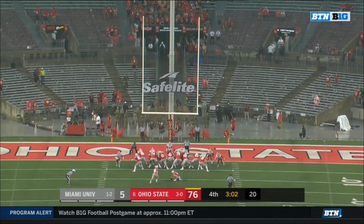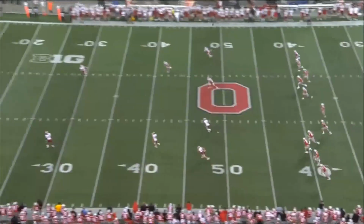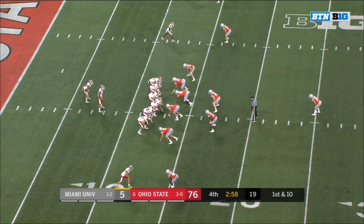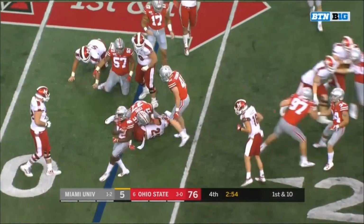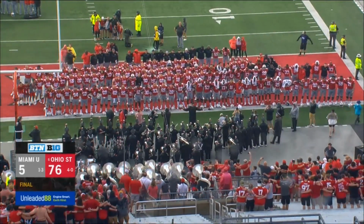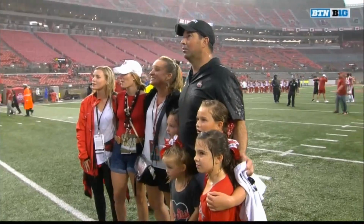At one point in time, this was a game that was 5-0 in favor of Miami as the PAT shifts to the right. Touchdowns apiece, so now Fields is at the top. But now a final. Here's our referee, John O'Neill, with the explanation. By mutual consent of both head coaches, the game is over. So Chuck Martin and Ryan Day say that's enough. We're not going to play the final 2:40.